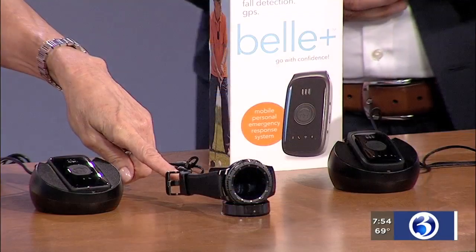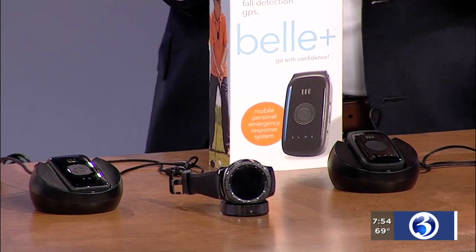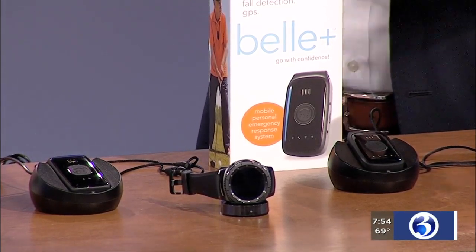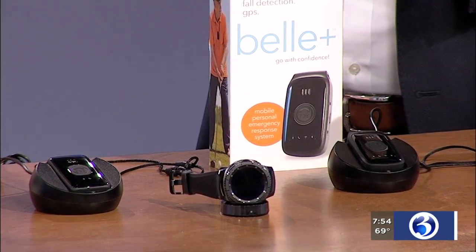Exactly. Is that in the watch? Or what are we looking at? There's a few options. So these are worn around the neck with a lanyard. And essentially what they are is mobile emergency response systems with tracking built into it. So if you do have an emergency when you're out and about, you can hit the middle button there, and it will go to EMS dispatch, and they will be able to track where you are and help you get help as soon as possible.